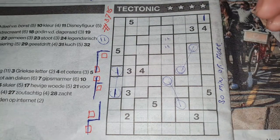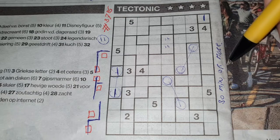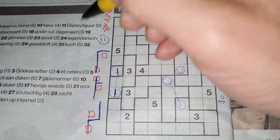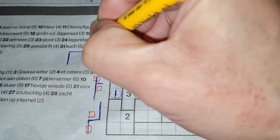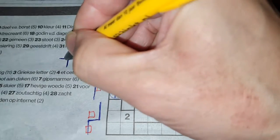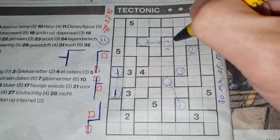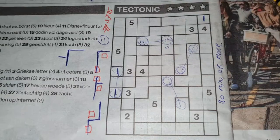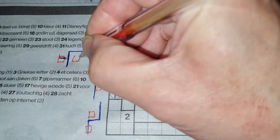Alright. So this box has the same number as that box. The following shape. This shape. Let me draw this shape. Okay. Here. This shape. If you see this kind of shape, remember that this box has the same number as that box. In this case, it's a 1 or a 2. This box has the same number as that box.